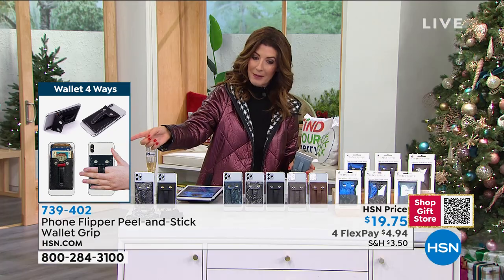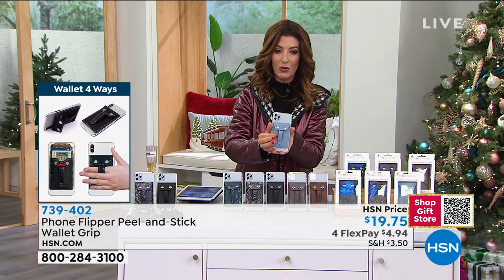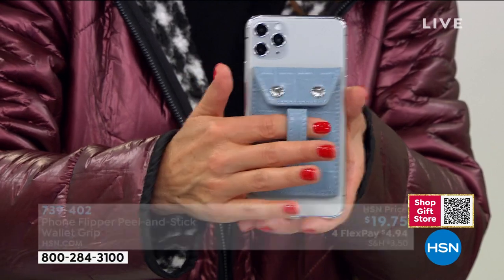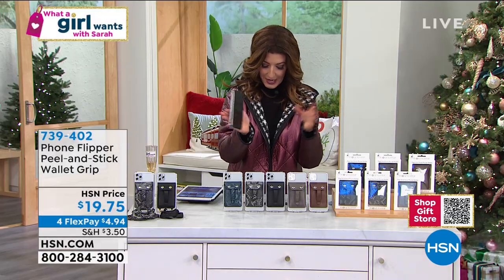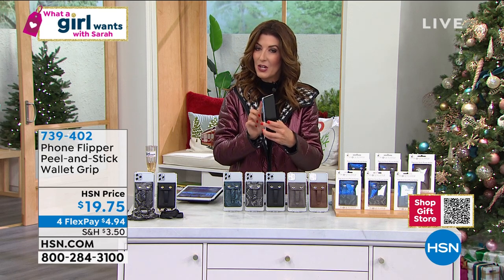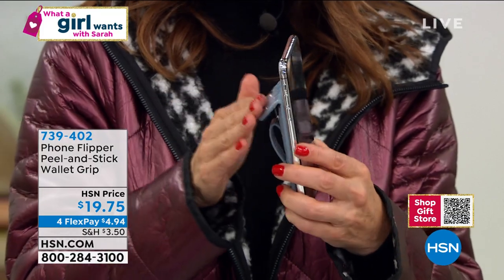I'm going to quickly mention, there's a blue croc that I'm holding. There it is. It's a light blue croc if you want to choose that one as well. All done with these great faux leather designs. So not only does it hold your phone, it keeps your hands free. And this little flap on the back is also a kickstand. So it props up your phone if you're watching videos. So it looks like a kickstand as well.